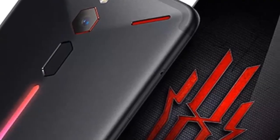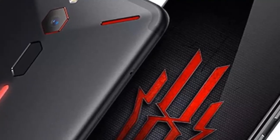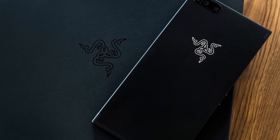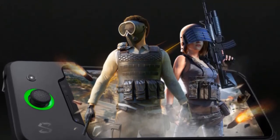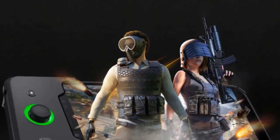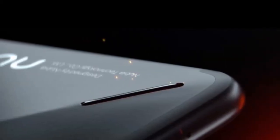The display of the Xiaomi Black Shark doesn't feature a high refresh rate, but it has the DCI-P3 color gamut, which means the display will have more color spectrum coverage and more color accuracy, and that might result in a better gaming experience. The Black Shark has a 5.99-inch IPS LCD unit with Full HD Plus resolution.